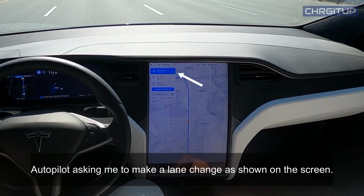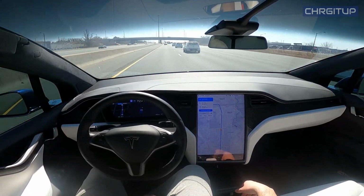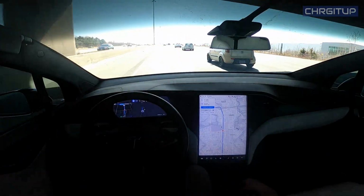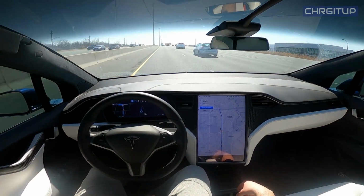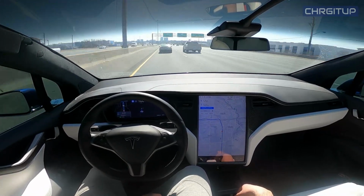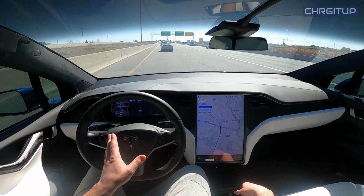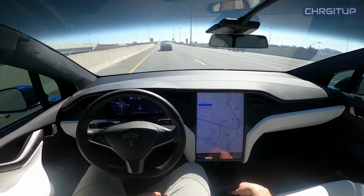So autopilot noticing that this lane is going much slower than the other lane. We were doing 102 and it asked me to make the lane change, so we did. And now it will speed up to the 120 maximum that has been allowed for autopilot. Autopilot knows that we got to make the left turn here, or stay in this lane, to make the off ramp for the 401.